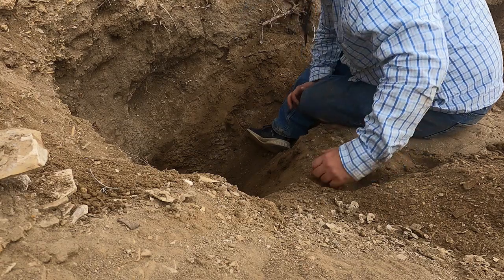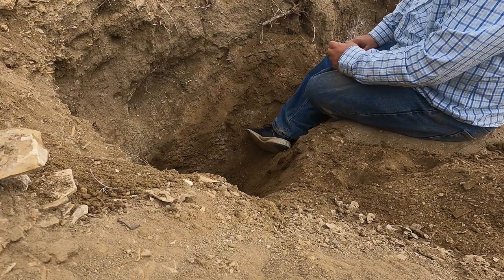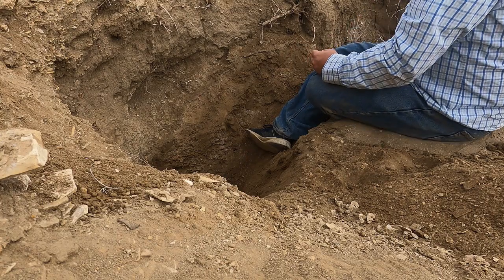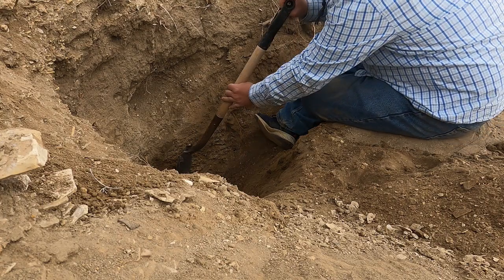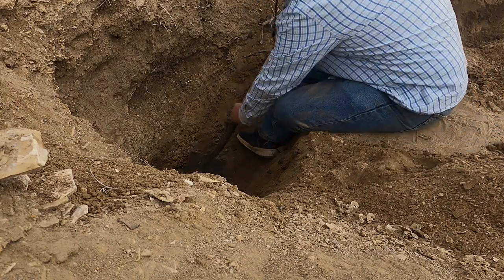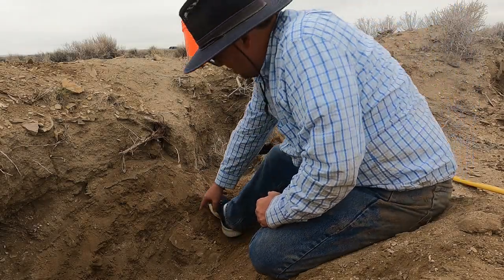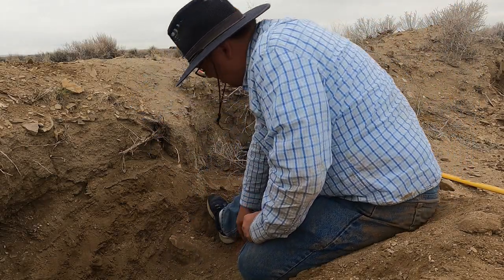All right, so Utah Rocks told me to dig down several feet to get down to where the layer's supposed to be. I think I'm down there now, so we'll start filming in case I hit anything. All right, I had to dig out more dirt to get down there better. Got a big rock right here that'll move.